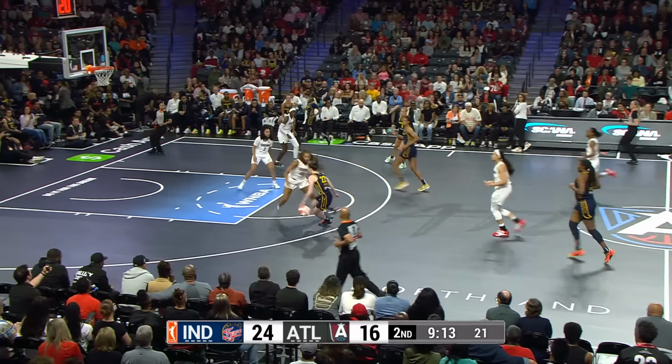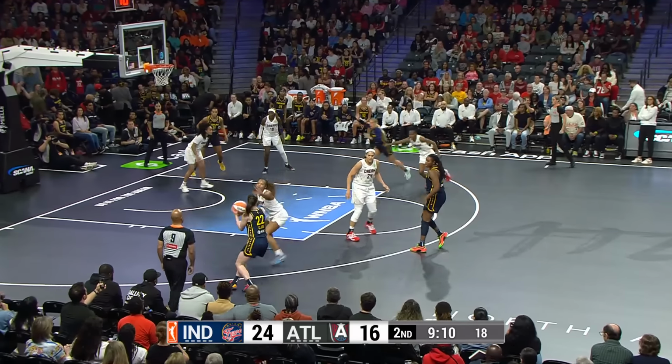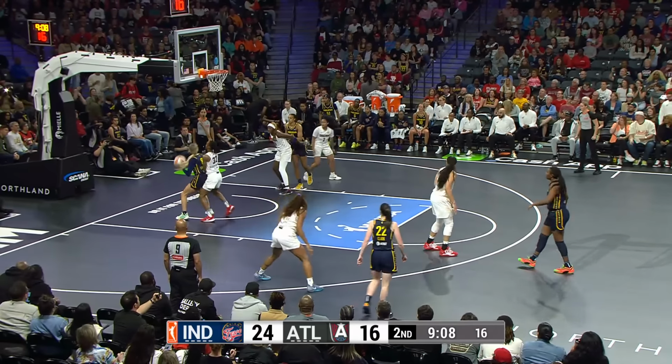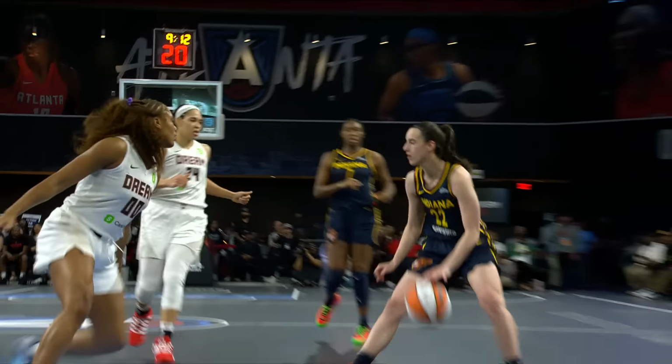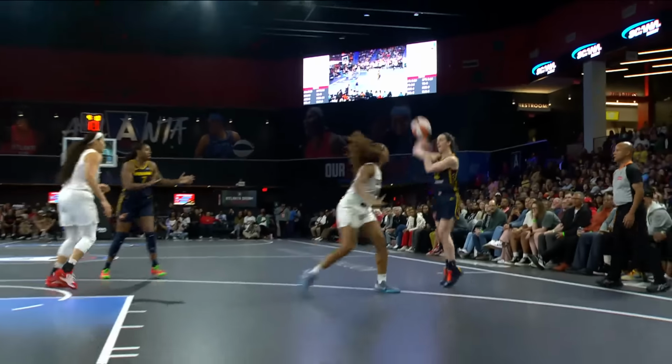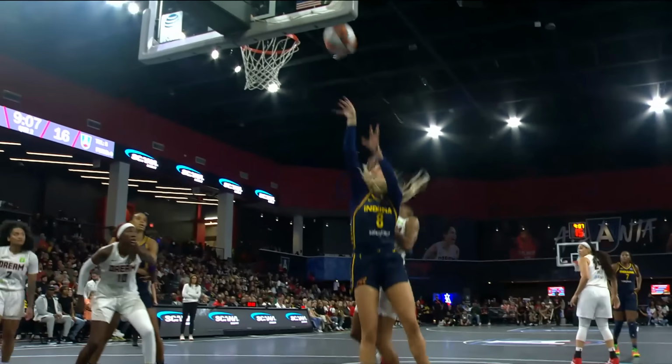And Clark coming off the screen, you know this is what she loves to get the call. Cece with the handles behind the back. The dish on the inside to Sophie Cunningham, the biggest lead for Indiana. Gets it to go, and right here just creates her own assists, finding Lexi Hull.